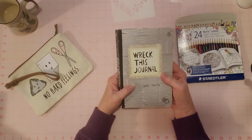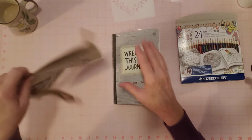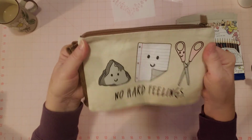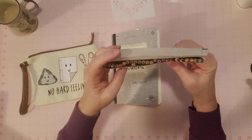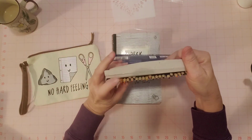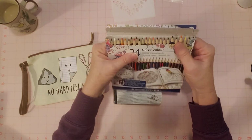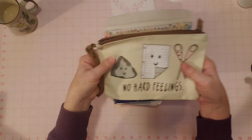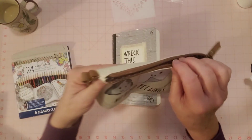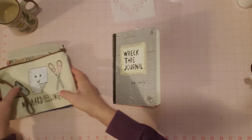I hope you're enjoying wrecking this journal. Oh, one more thing. I want to show you this little pencil pouch I received in Happy Mail. I'm going to put my pencils in here because look, I try to get them back in here. And I think there's more in here than originally came in here. I just figured I have this pretty little pencil pouch that somebody sent me in Happy Mail, a friend. Look at the inside. Isn't it cool? So I'm going to put my pencils in there.